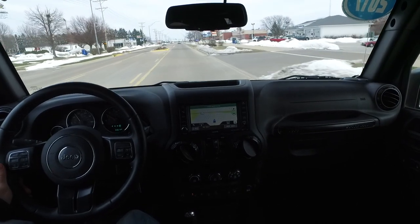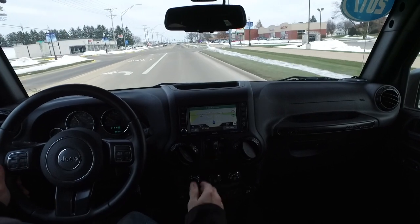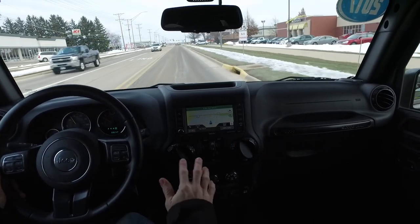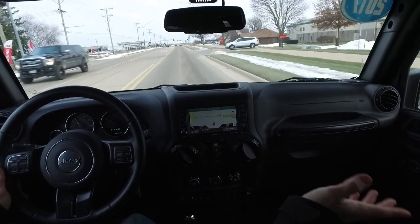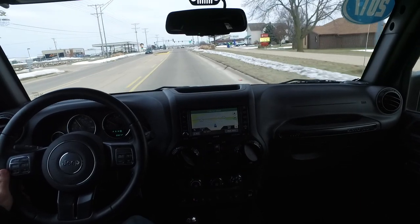Got the three-piece hard top in this. Multiple configurations that you can run anytime in the summer when it's nice out. You can take off just these top two to give you kind of a targa, almost a convertible feel. And when it's real hot out, take the whole thing off and have a blast. Maybe do some off-roading with this one.